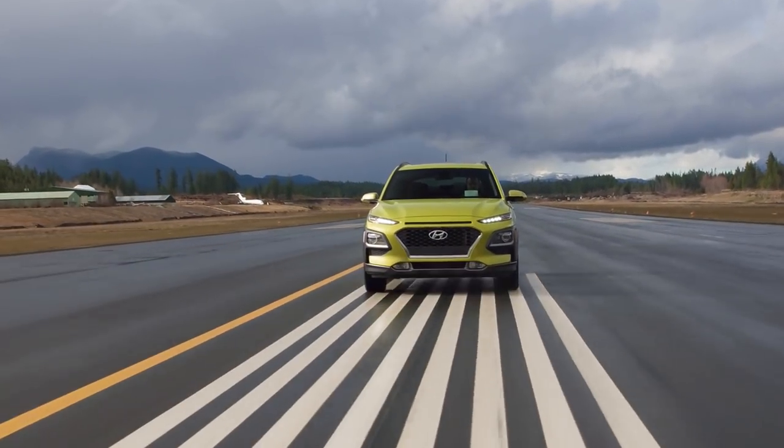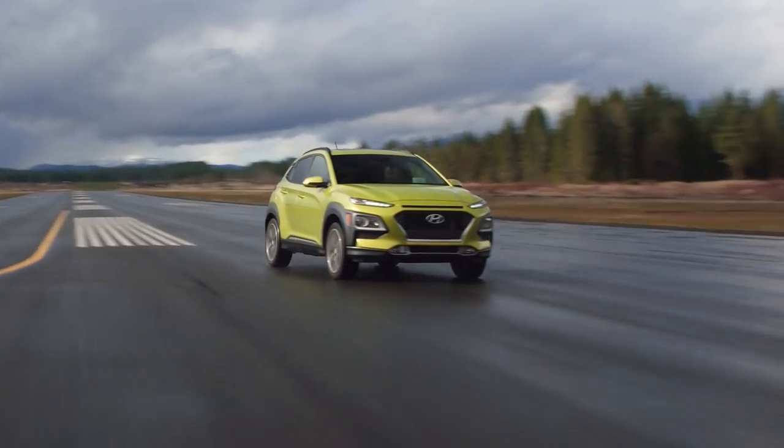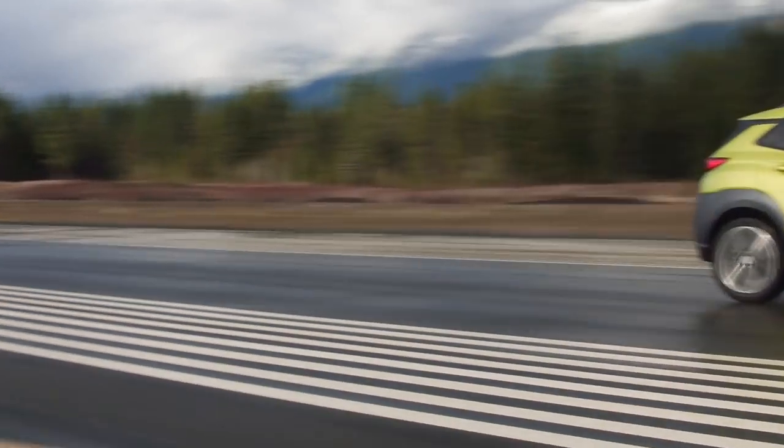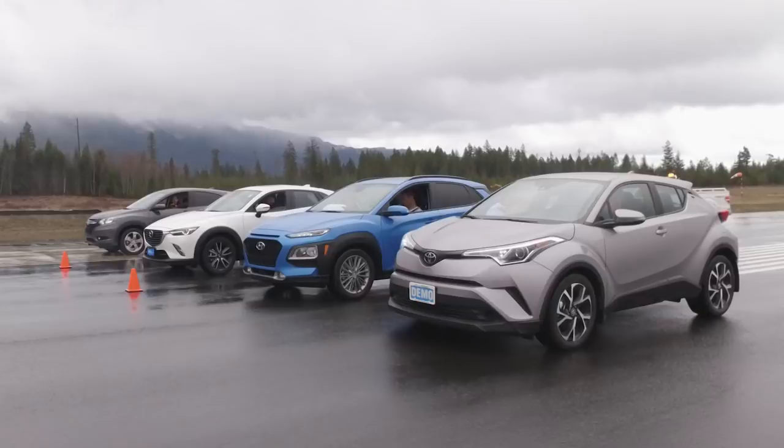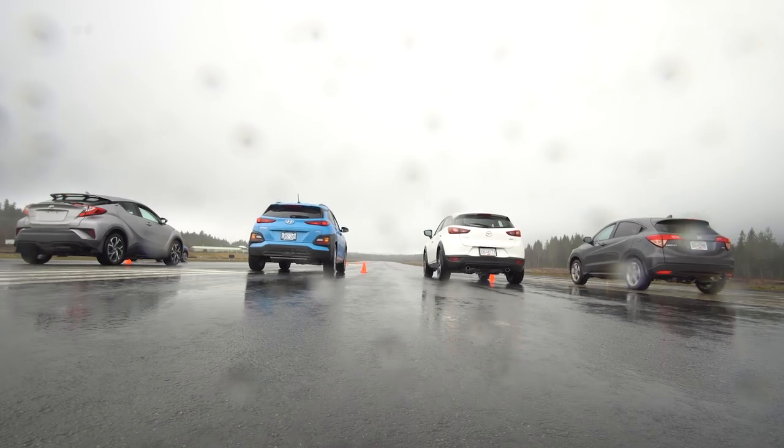There is a 2-liter naturally aspirated version. Yes, we drove that in the morning, which is as slow as the rest. Technically, on paper, it has one more horsepower than the CX-3, which is the fastest in the segment other than this one. But in real life, for some reason, Hyundai got an airstrip. So we raced them. Yes, we did. Here's how that went. The world's slowest drag race.